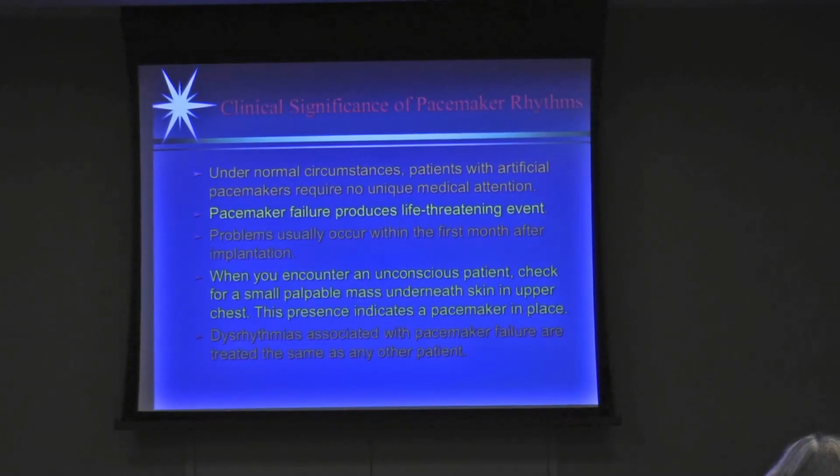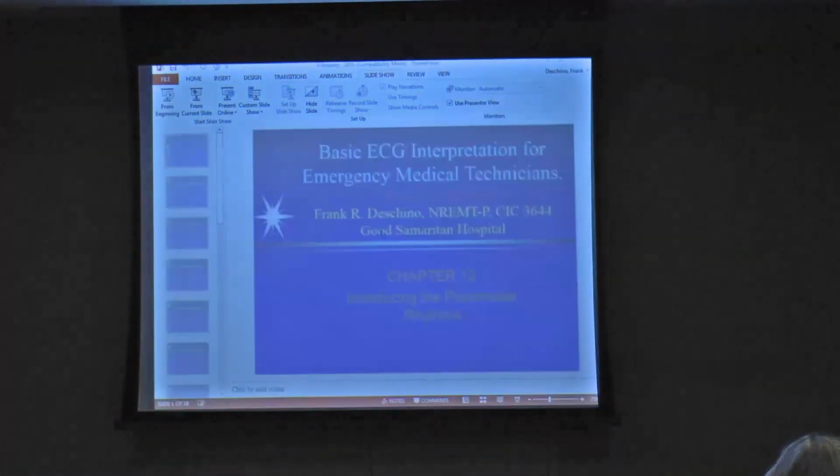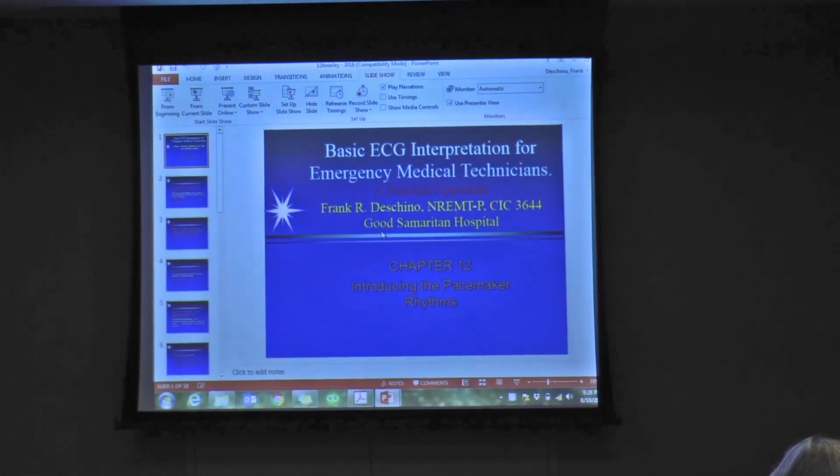Now again, we could have failure of electrical capture, or we could have good electrical capture and failure of mechanical capture. Again, there can be an underlying rhythm. Sometimes the patient may have a combination of their normal rhythm and the pacemaker rhythm firing, depending on the heart rate. You don't really treat a patient differently with a pacemaker than you would without one. If they have any kind of arrhythmias, you would usually treat them as normal, and it's just a matter of picking up the pacemaker spikes.